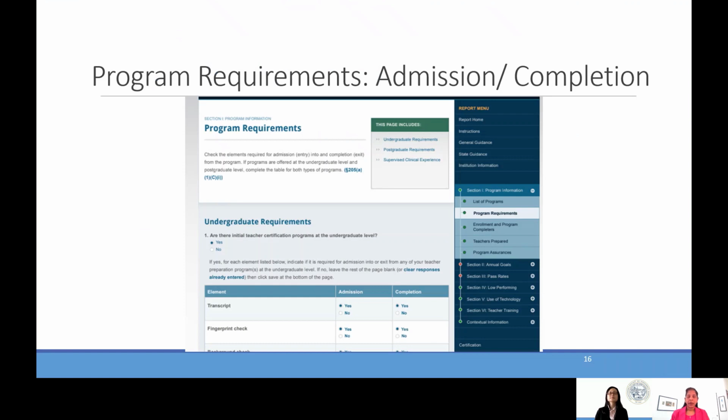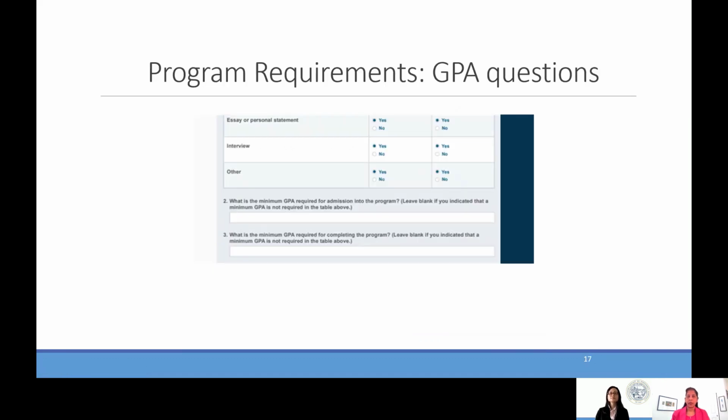You will see there are 15 data elements listed, starting from transcript to fingerprint to ACT, SAT, essays needed, recommendation needed, with the 2 columns, admission and completion, with yes or no options. So you will check yes or no based on if they are required for your admission into your program, or exiting the program, or completing your program. Here again, the same questions are asked for postgraduate programs.